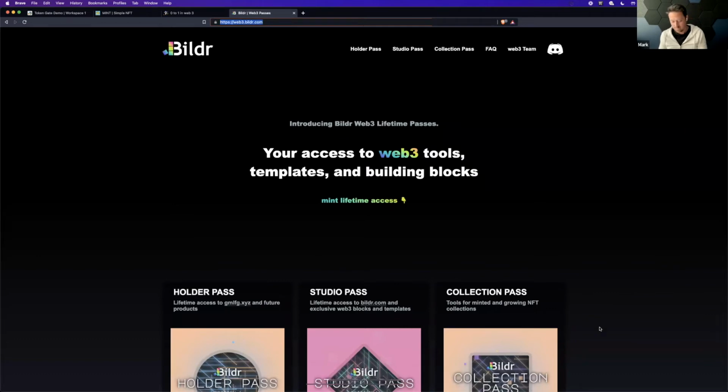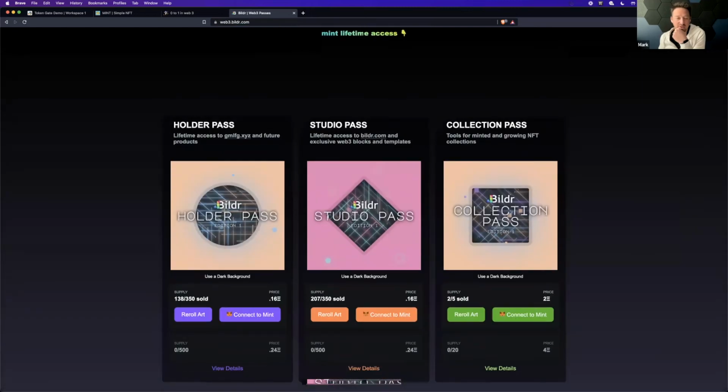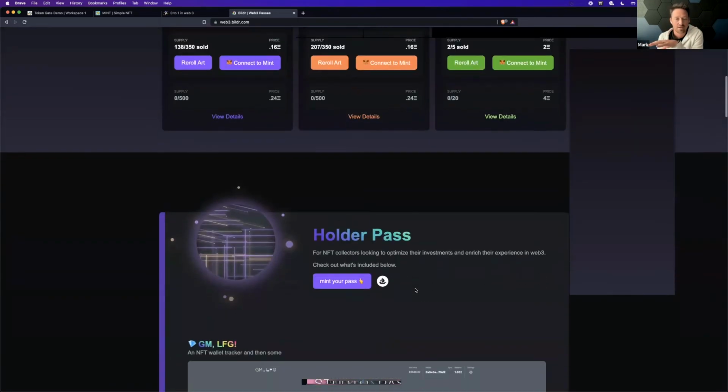Put it here. You can go there and you can mint the Studio Pass. So the Studio Pass is the one you would want to mint for that. The Holder Pass is a different set of things. This is for NFT collectors, like people who are buying and selling NFTs. And the Collection Pass is a whole other animal. It's for NFT collections who we collaborate with on all kinds of other things. Those are quite a bit more. They're 2 ETH a piece.